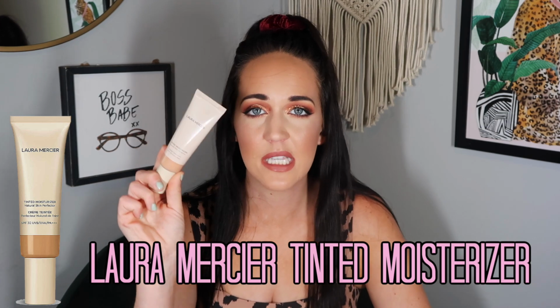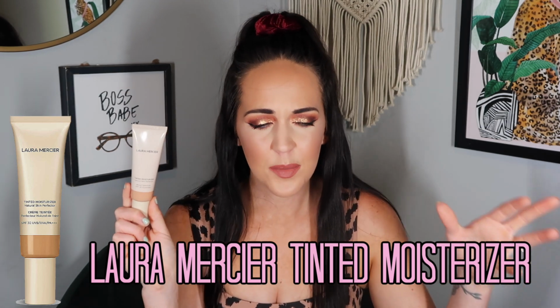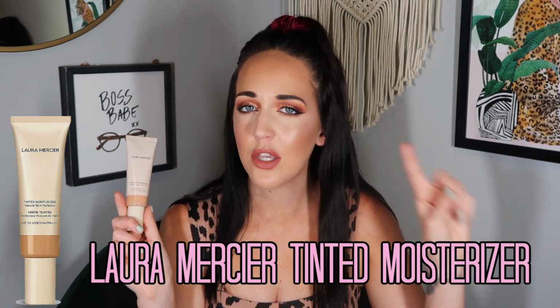So coming in at number 10, I have the Laura Mercier Tinted Moisturizer Broad Spectrum. This has SPF 30. They reformulated, I think it used to have SPF 20. I could be wrong on this.